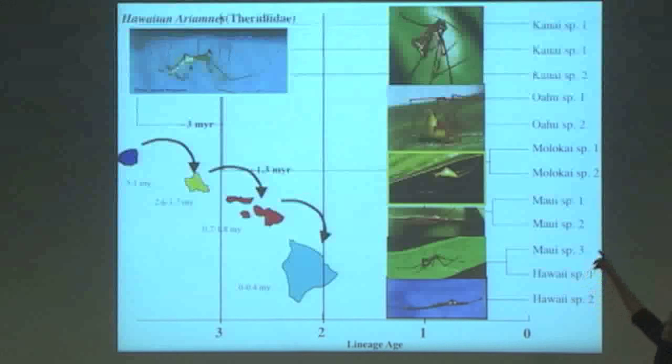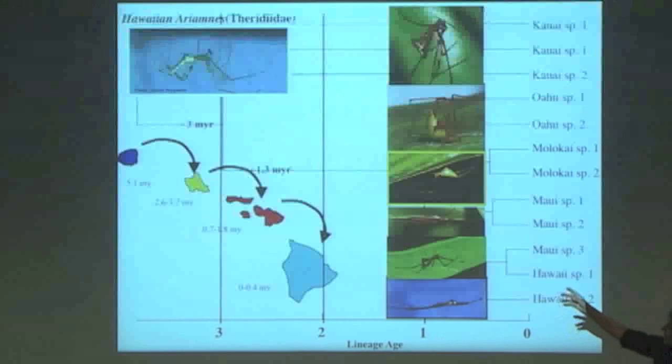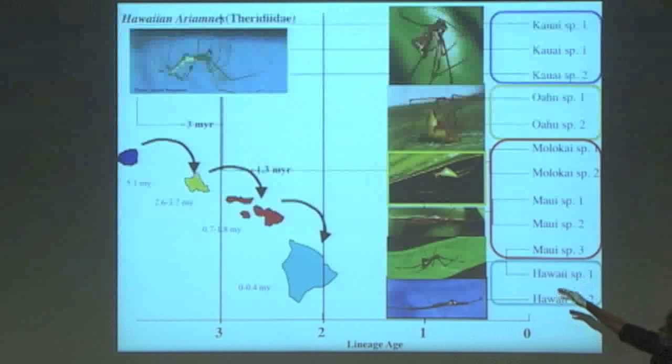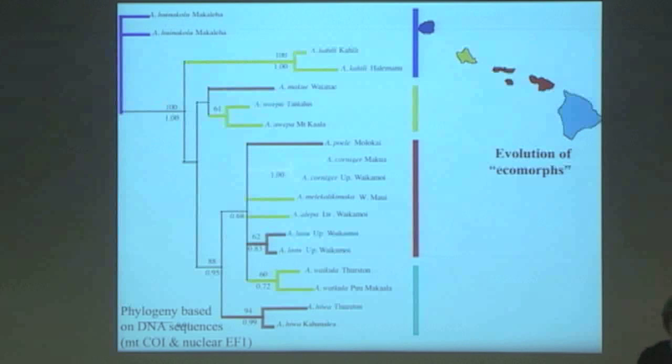And you get this variation scattered across the tree. So what we did was, they hopped down the island chain, but you get that there's no real pattern in how this great diversity in color has changed. So what we did was we looked in the context of the color and the kind of ecology that they have in the context of this tree.